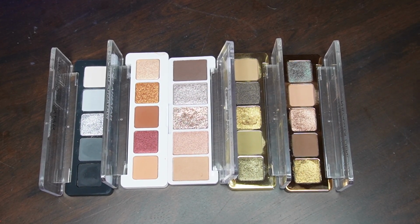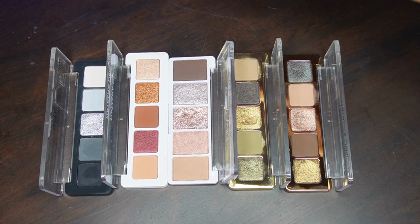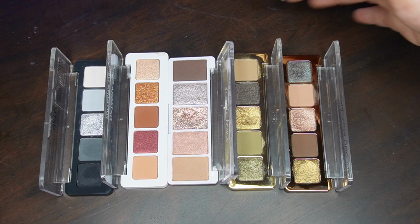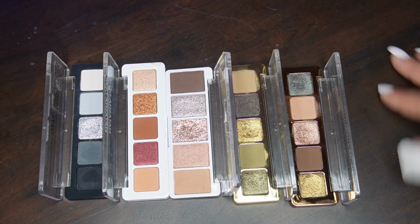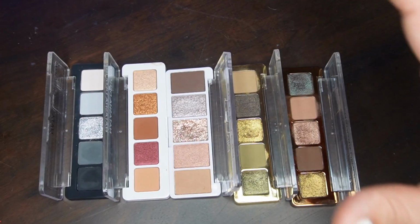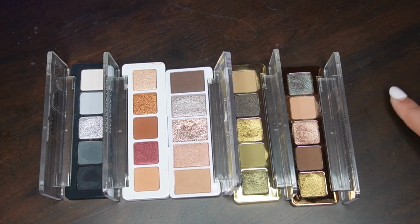I'm not exactly sure how I'm gonna do all this. I do know we're gonna start with these 5-pan palettes. All of these are Natasha Denona except for this bad boy in the center right here, which is gonna be Wet n Wild. I've never done an eyeshadow palette declutter, and looking through them, when I was doing the first shot of every single palette, I was like, how in the world am I gonna get through this?